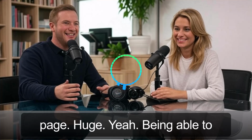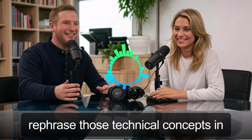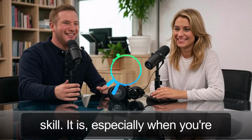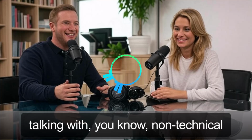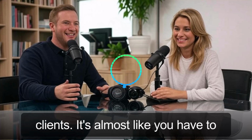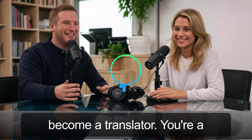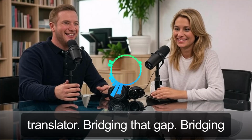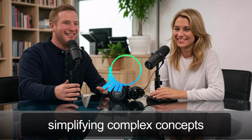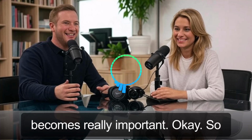Being able to rephrase those technical concepts into simpler terms is a real valuable skill, especially when you're talking with non-technical colleagues or clients. It's almost like you have to become a translator, bridging the gap between the technical and the everyday world. And that's where simplifying complex concepts becomes really important.